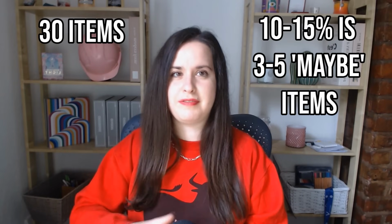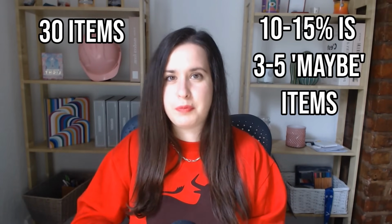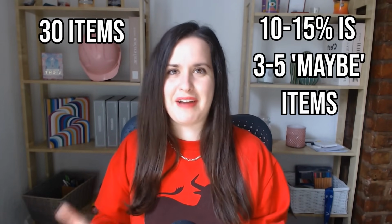And if you're wondering, but Millie, I have a couple of maybe items. Isn't a capsule wardrobe a good time to try them? Yes, that is an absolutely valid point. And I usually have a couple of maybes that I want to test drive within my capsule. But I only recommend leaving no more than 10 to 15% of your items to be maybes. And so let's say if you have 30 items, that is about 3 to 5 items that you're considering. Anything more, and you're going to feel like you don't actually have enough things to wear.